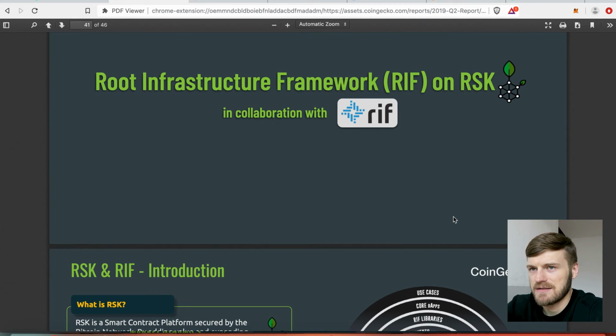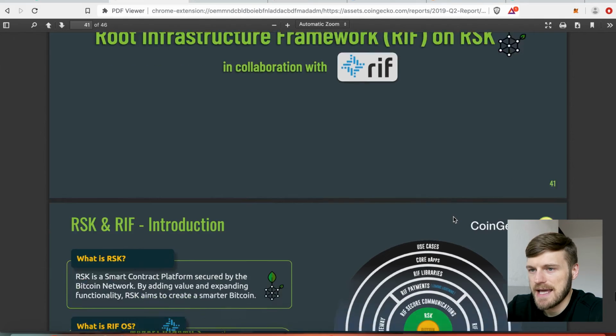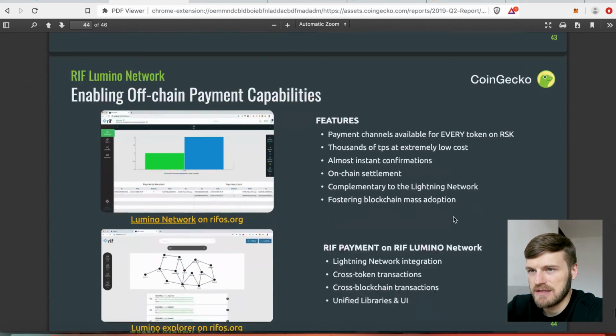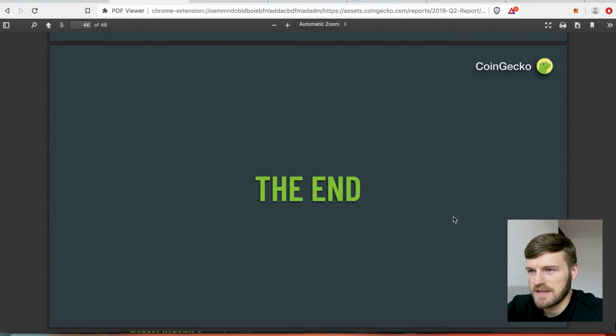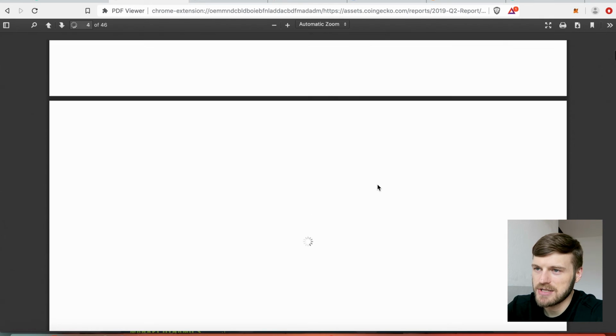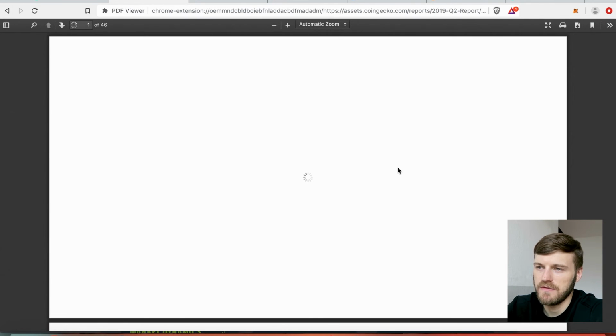And then here is technical stuff, Root Infrastructure Framework, RIF and RSK. So that's very technical stuff. Here they're talking about more stuff, and that's the end. So this is an amazing report that I just went through briefly, okay? I encourage you to really go through this whole thing and read this information. I spent several hours reading all of this.